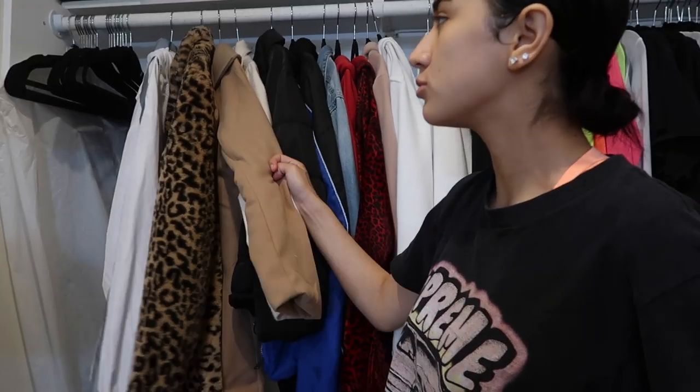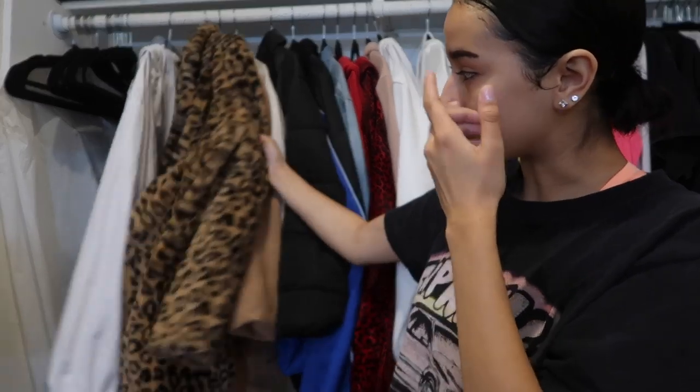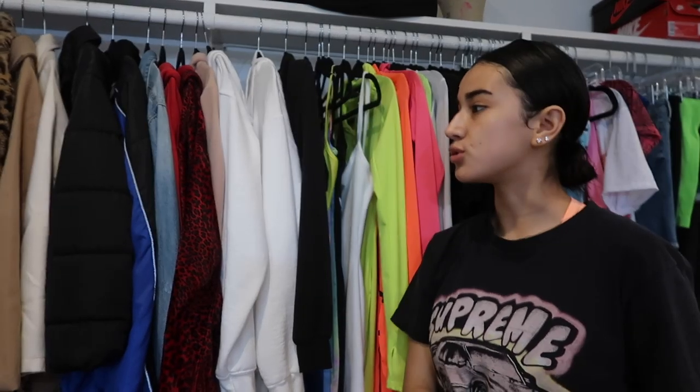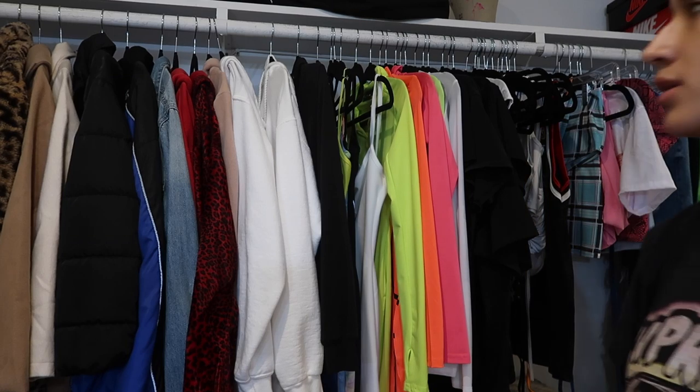Then I have some coats, like my trench coats, which I'm not really wearing right now. And I have my little cheetah coat, which I might wear one day. This one is the exception to my rule of thumb. I haven't worn this one ever, but I might. I really want to. So that's how I like to organize my closet. Pretty much everything is organized right now. And then between each little section, I like to organize it by color.